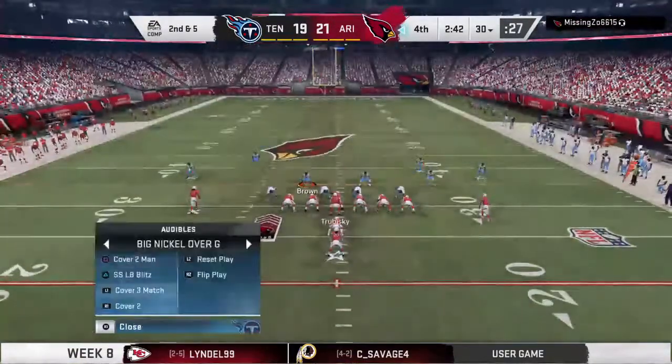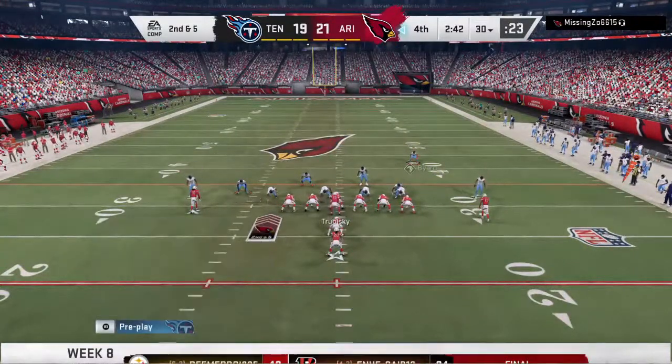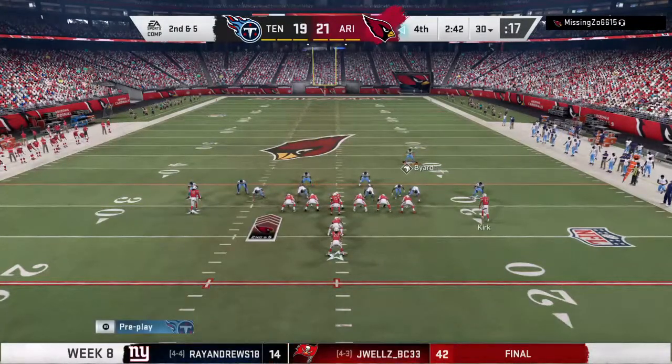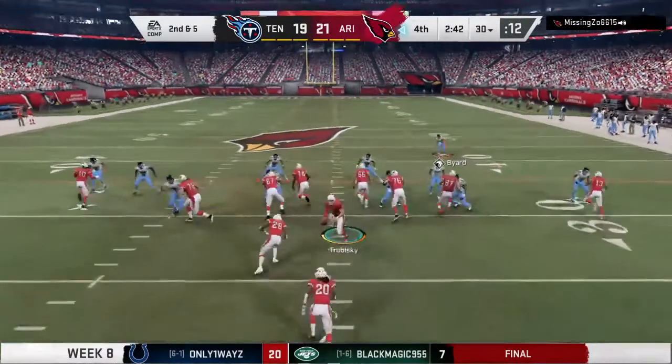Get that quarterback. Get that quarterback. He's crashing. Alert. Watch safety creeping. Safety's creeping. Check. Crunch. Red. Check 25.